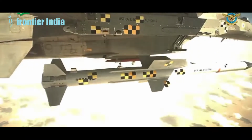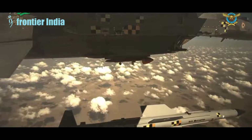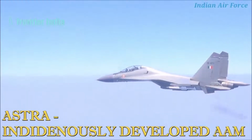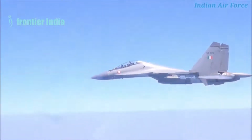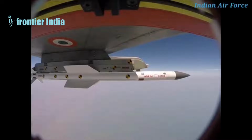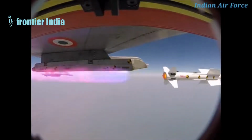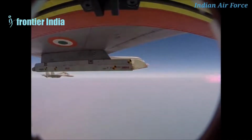The Indian Air Force has conducted an Astra Mark-2 test launch. The second indigenous air-to-air missile, which has a longer range than its predecessor Astra Mark-1, will contribute significantly to the IAF's air dominance. The Astra 2 missile is said to have a range of 160 kilometers. Not much is known about the technical characteristics of the missile.